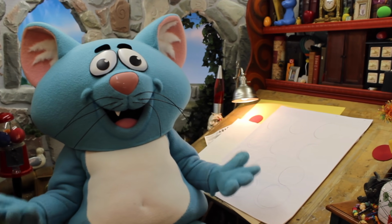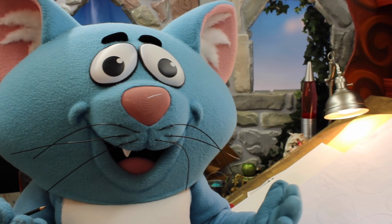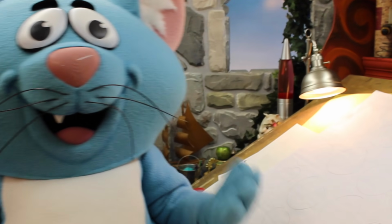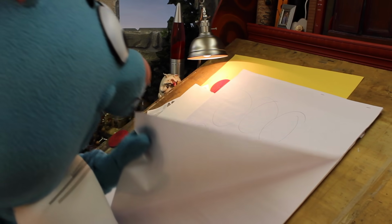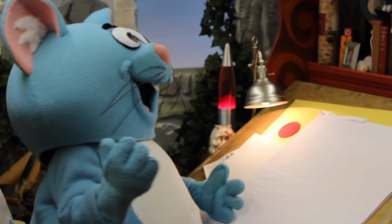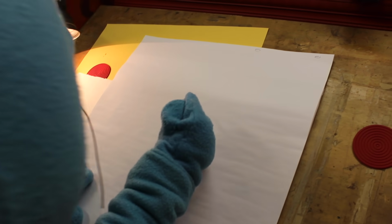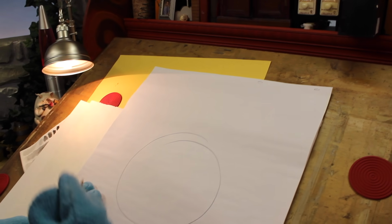Turn to the exercise section in your workbook. The first exercise is a Sauerpuss follow-along. We will be creating several drawings using circles. As you are following along, try to guess what I am drawing. I am going to begin by drawing my first circle. Let's make this the head. Notice where my circle is on the page.